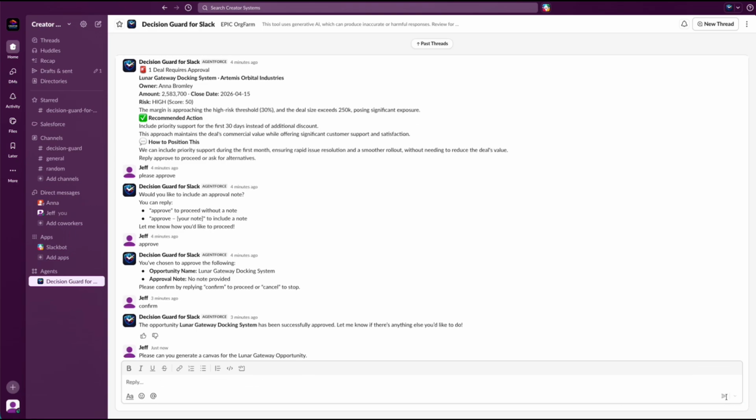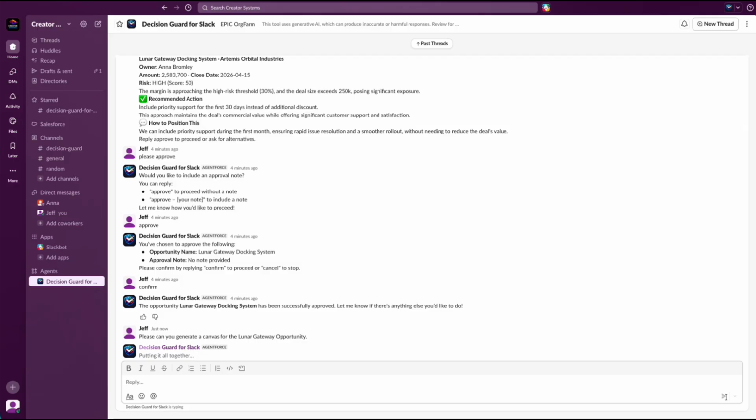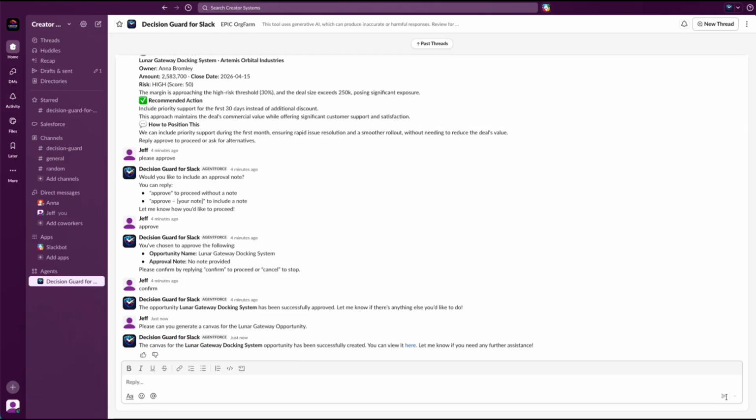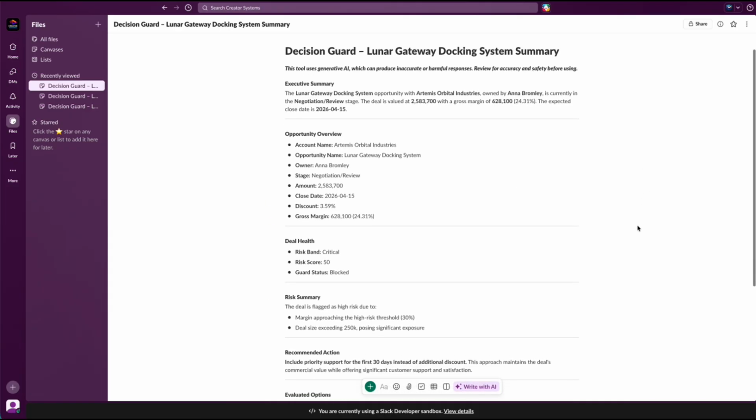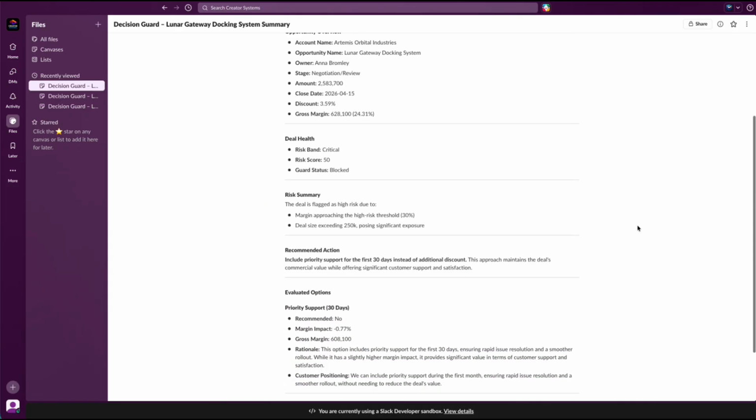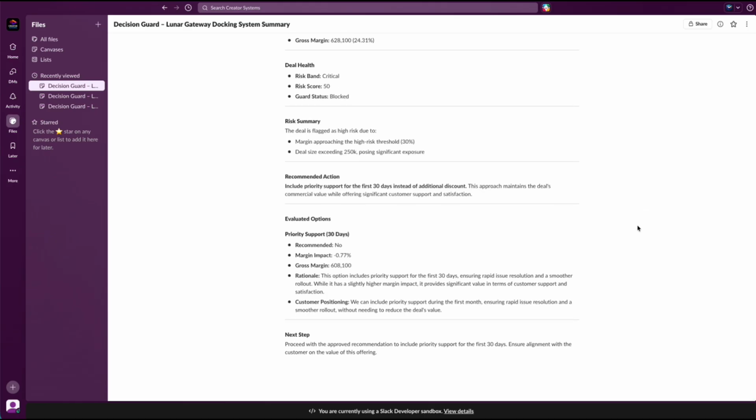The manager wants to review the opportunity status in Slack, so they ask the agent to generate a canvas. In seconds they get the full picture, such as the executive summary, deal values, margin, risk score, and why it was flagged. Below that, they see the 3 evaluated options with projected margins and rationale for each. Everything they need to understand the current state of a deal in one clear view.